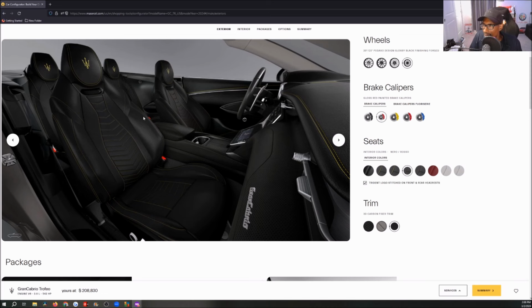Doesn't necessarily say. So Nero and Rosso, black and red. All right, same sports seats you're going to get in the Trofeo. It's just standard. Whoops. Hold on. Let me go back.